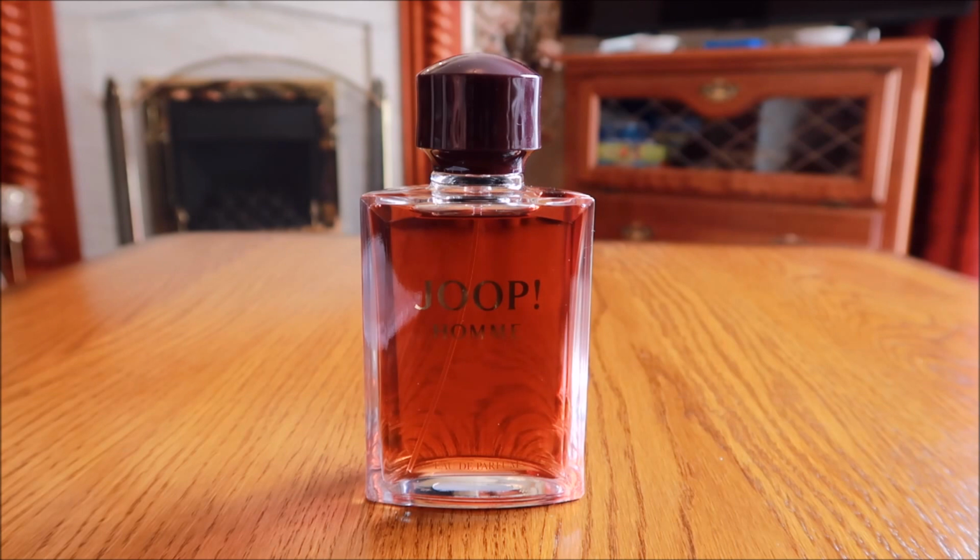As Joop is, the line itself is one of my favourites. I've got quite a few. I've got the original, I've got Ice, I've got this one, I've got a few others. Yeah, I think overall it's a good addition for a modern scent of the original.